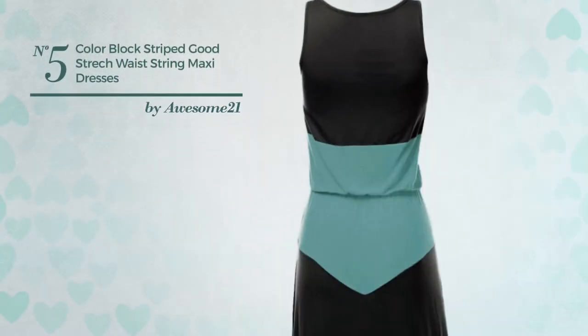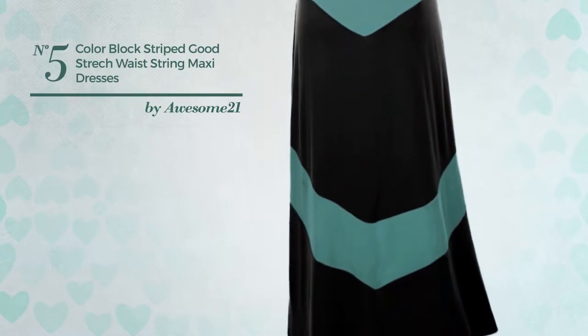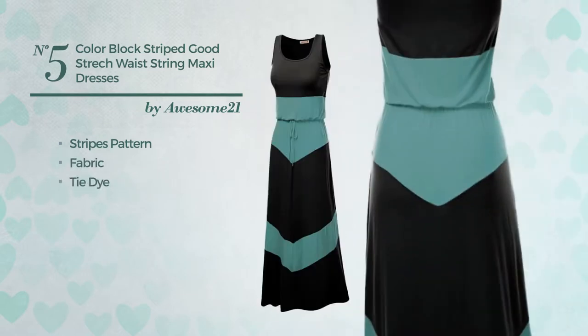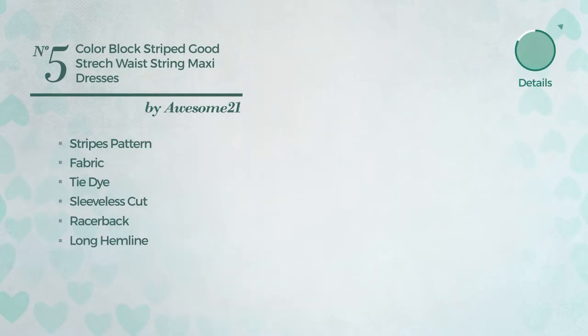Number 5, an Offspring Maxi Length Slim Fit Dress. Featuring a stylish design with stripes pattern, produced with soft fabric, styled with tie-dye. This dress includes sleeveless cut, racer back and long hemline. Available in 27 colors.